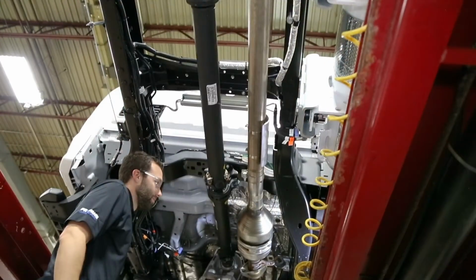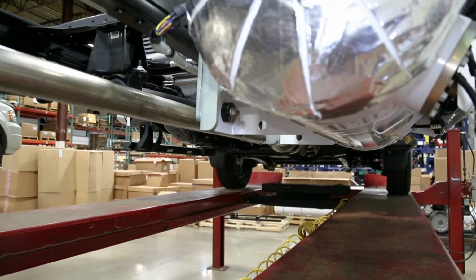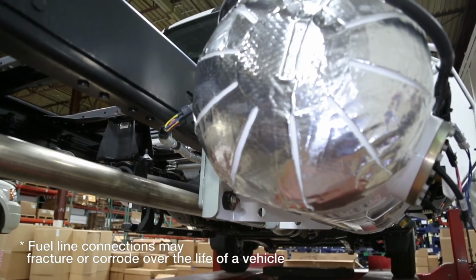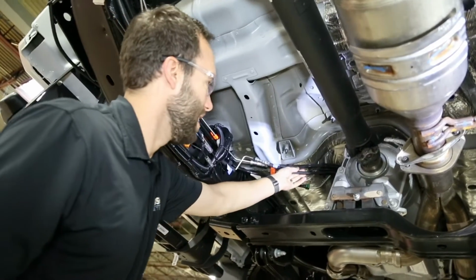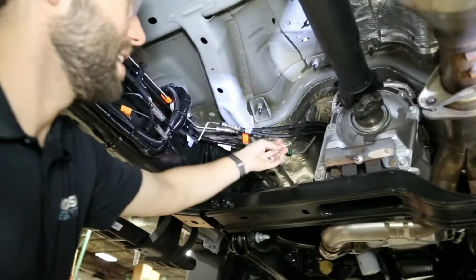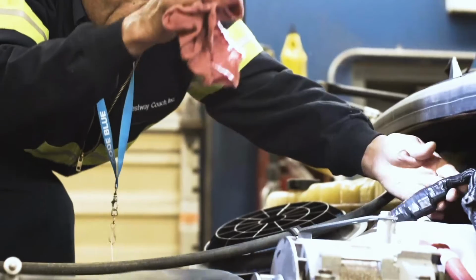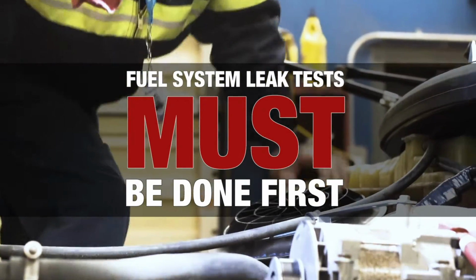Like conventional fuel systems on cars and trucks, it is possible for the connections to the autogas fuel tanks or the fuel lines to become fractured during an accident or corrode over the life of a vehicle. Timely maintenance and inspections will identify possible leaks and their causes. Identifying and stopping the sources of fuel system leaks must be done before any other service work is performed on the vehicle.